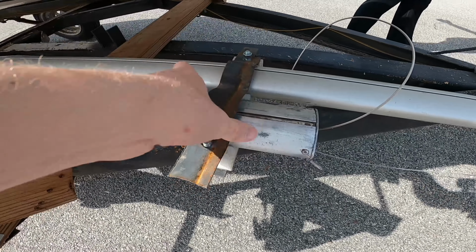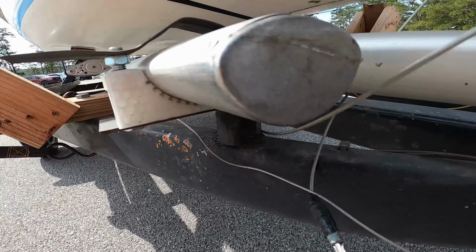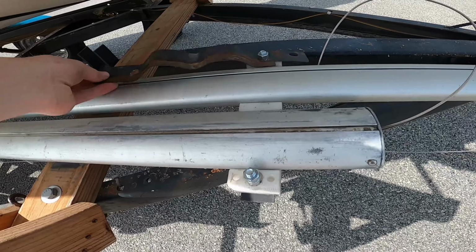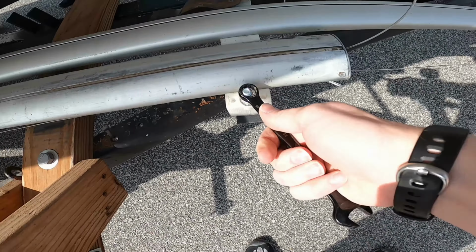So these are actually 3D printed mast bunks. It's a PETG that the mast actually sits on, and then I've got a strap over the top. That just comes off with a 9/16 wrench.